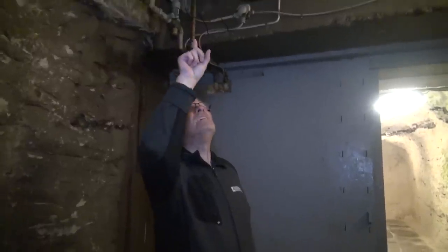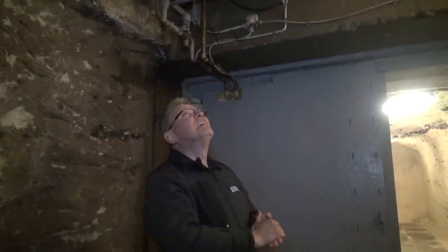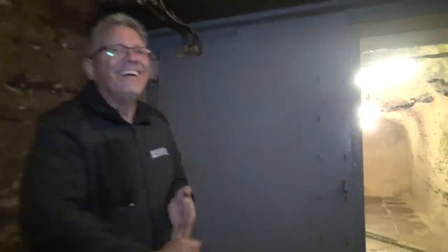I guess this is your emergency exit. It's made of steel up there with a lot of concrete above it. Well, it's an emergency. No one said it was going to be easy.